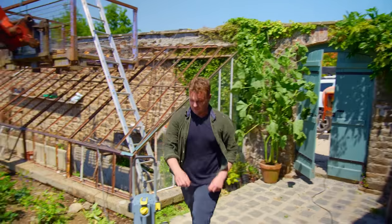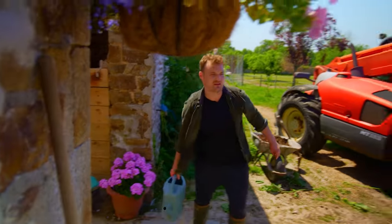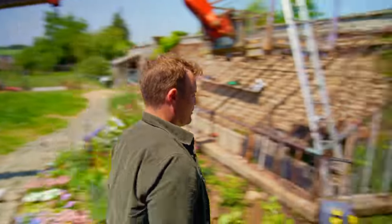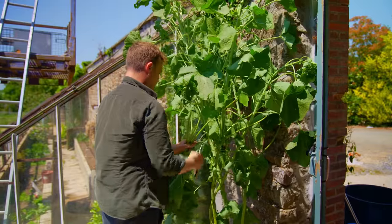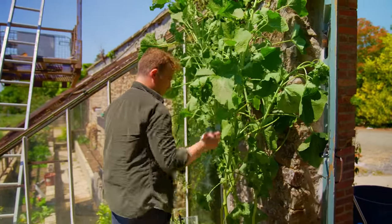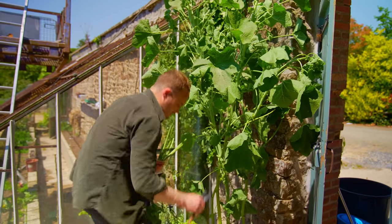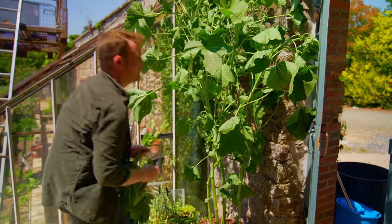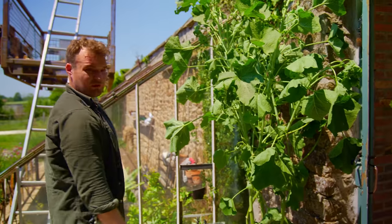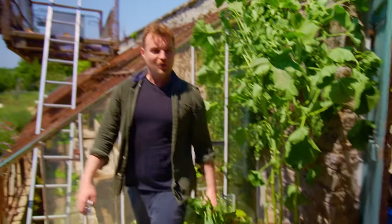Right, I'm going to water it, give it a quick prune, and maybe put a stake in. But we'll see how it goes. It looks quite well supported. That'll be all right. Yeah, I think it'll be quite happy there. Right, there we go. Back to work.